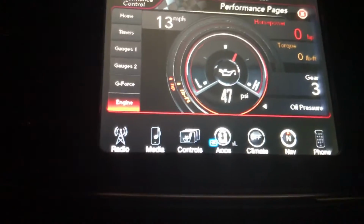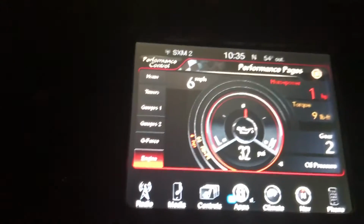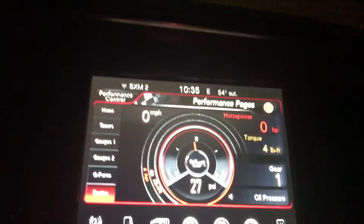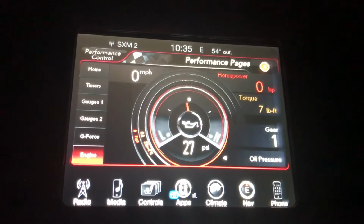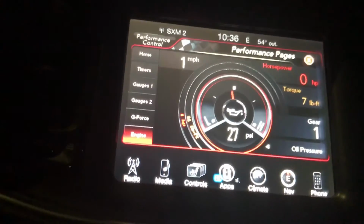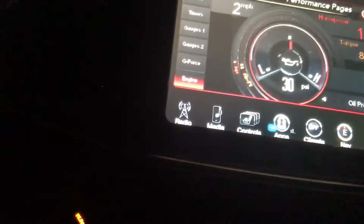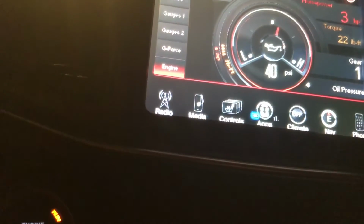So it's really weird, like I said, that the shaker option doesn't add any power. But that's the fun of having a Dodge. I mean, there's a couple other car manufacturers that underrate their engines too. But yeah, I'm very happy with the car. It's really very pleasing to drive.